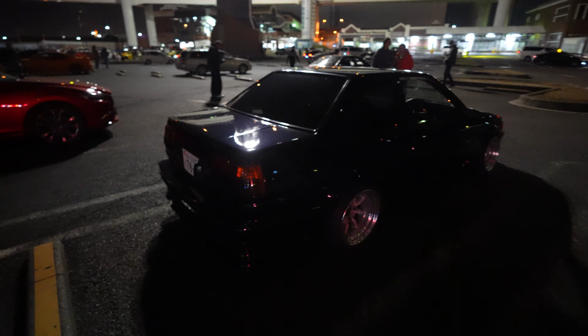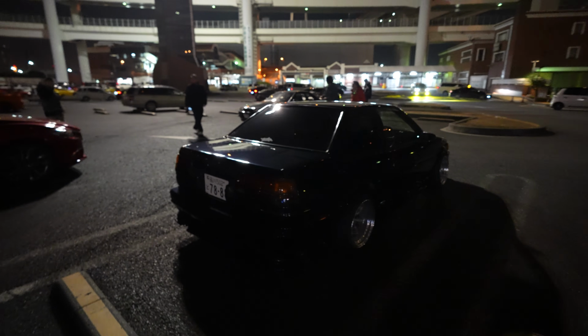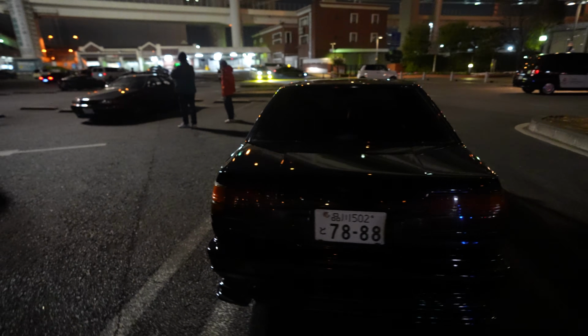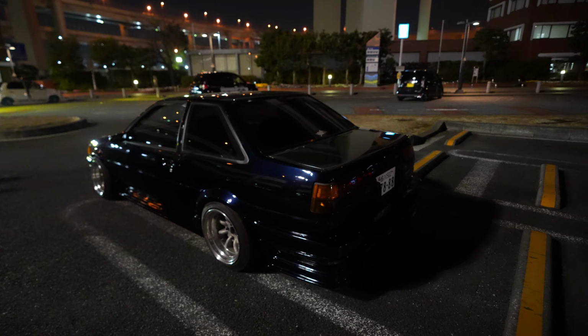And right behind Alec's black hole here. God, it's so dark. If you don't get any light on this paint, it just disappears. Really need to park it under a spotlight.